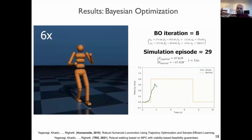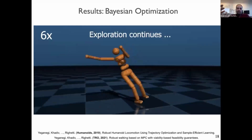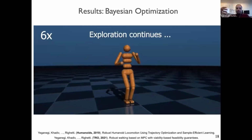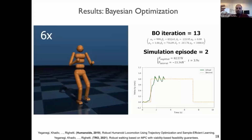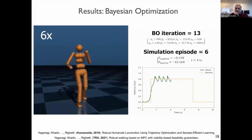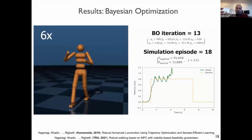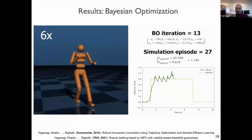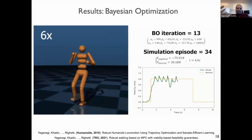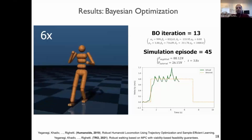Sometimes it can stabilize the system. Sometimes because of the pushes, the robot falls down. Sometimes it manages to prevent the fall, but it doesn't track the velocity we are interested in, and so on. But for this case, after only 13 queries, the algorithm was able to find a set of cost function parameters that tracks the desired velocity very well, and the robot could recover from 50 different external disturbances that are sampled from a predefined set. So this way, we can automatically tune the controller, here for instance the weights of the cost function.